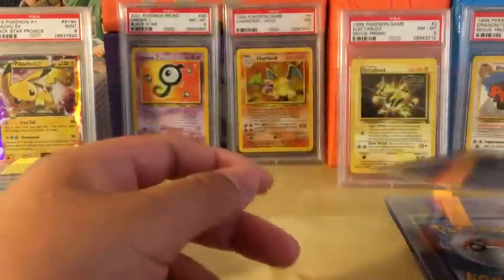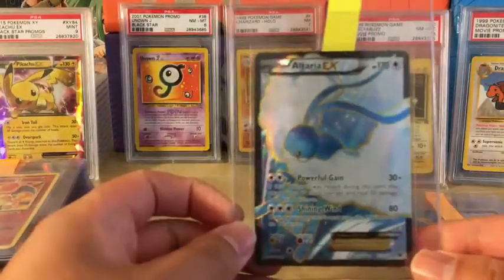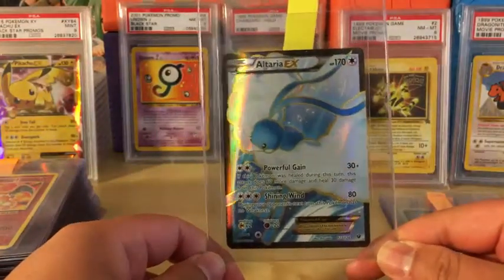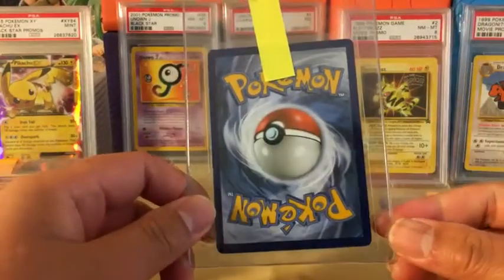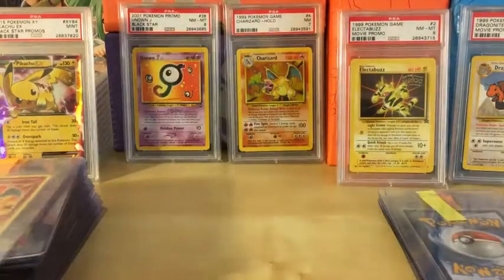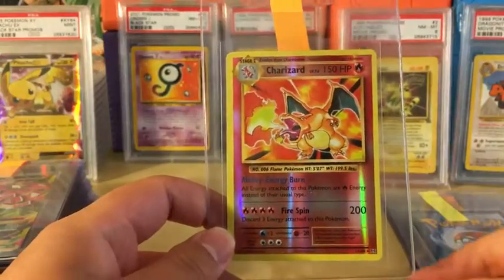In this submission, I forgot to mention, most of these cards I feel will get a lot of PSA 10s because I went through them very carefully, and they are very well centered. So this one's Altaria EX from Fates Collide Full Art. Very clean card. This one you can see no whiting or edge wear, so I'm hoping for a 10 on this one as well.